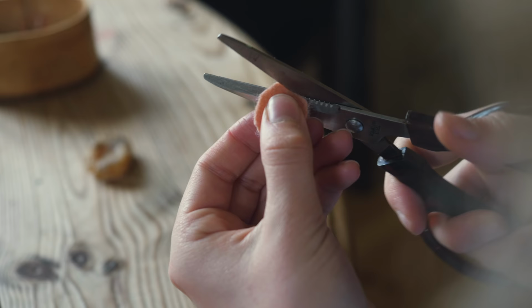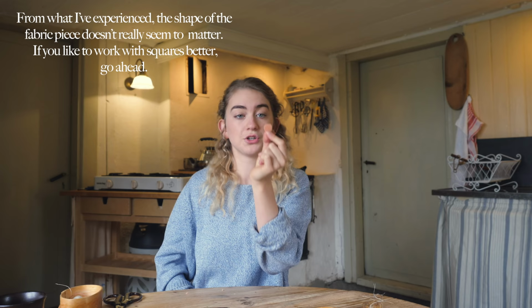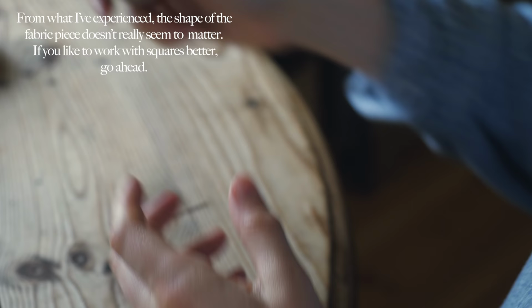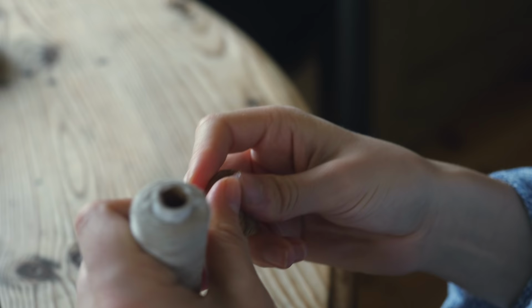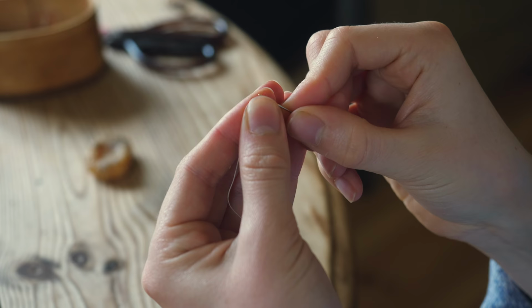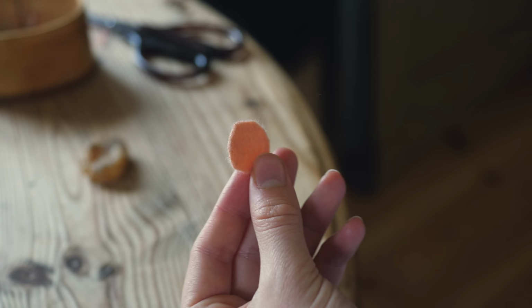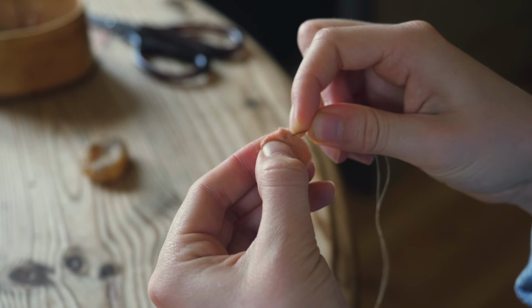This is maybe, now I never use coins anymore, but like a little coin or a circle, maybe 1.5 centimeters in diameter. And then we're going to take some linen thread, and I would very much recommend linen thread, because you want something that is very strong, because we're going to do a lot of pulling here. And then we're going to take the circle and sew a couple of running stitches some millimeters from the edge.